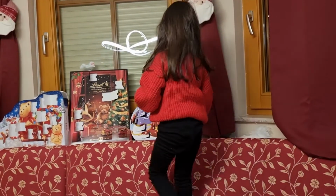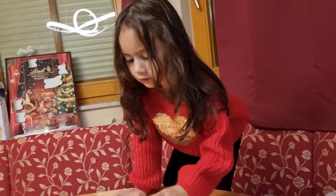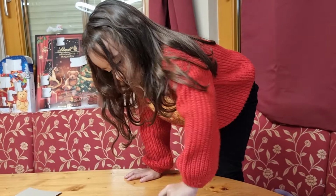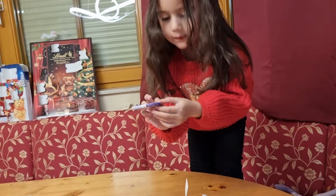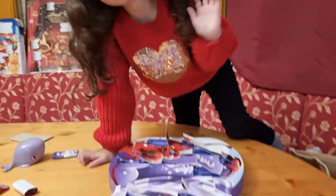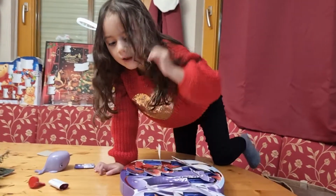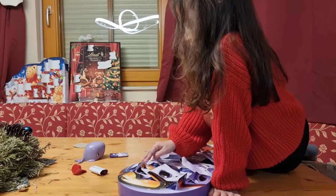We open all the chocolate. I found some kisses. Number 9. Wow, you found it right away. Yeah. What did you get? A slime. Wow, you have so many chocolates already to eat. Yeah. Number 20. Yeah, I found it. Because it's too far from you. It is here. Then, let's see what we have.